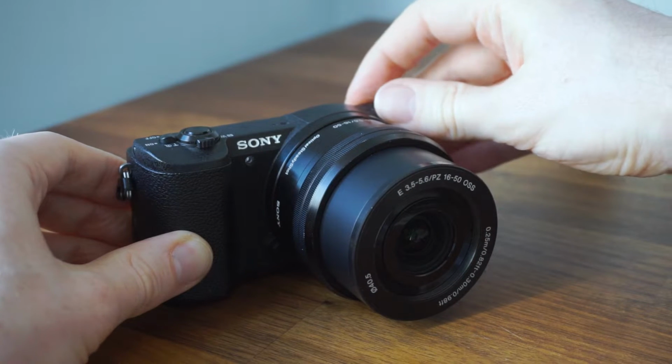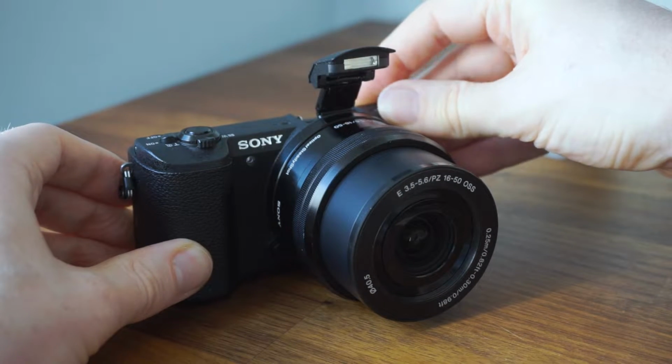You can take about 400 photos before running out of battery. Also, it has a pop-up flash which has a flash range of 4 meters.